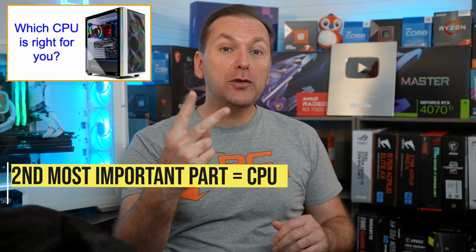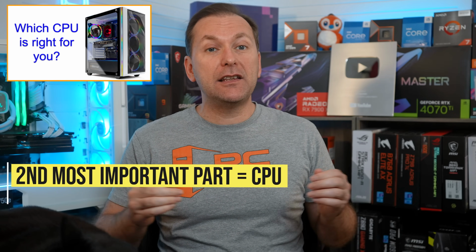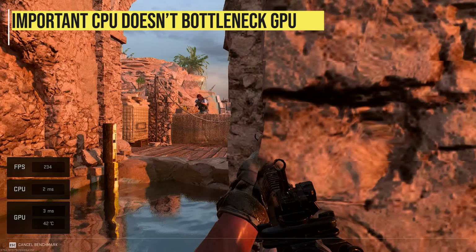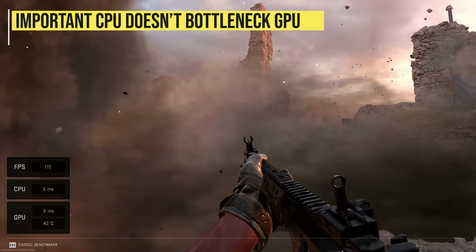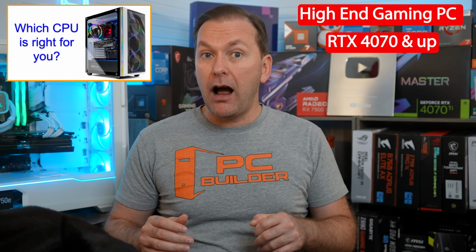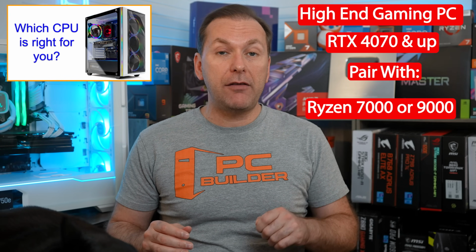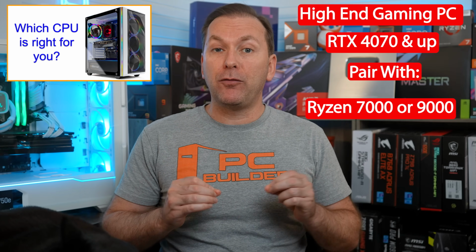The number two most important part of buying the best pre-built gaming PC in 2024 is the CPU. Your CPU is important in your pre-built gaming PC because it needs to be fast enough to keep up with your graphics card. For any graphics card above an RTX 4070, I recommend an AMD Ryzen 7000 or 9000 series CPU, which essentially have the same performance.